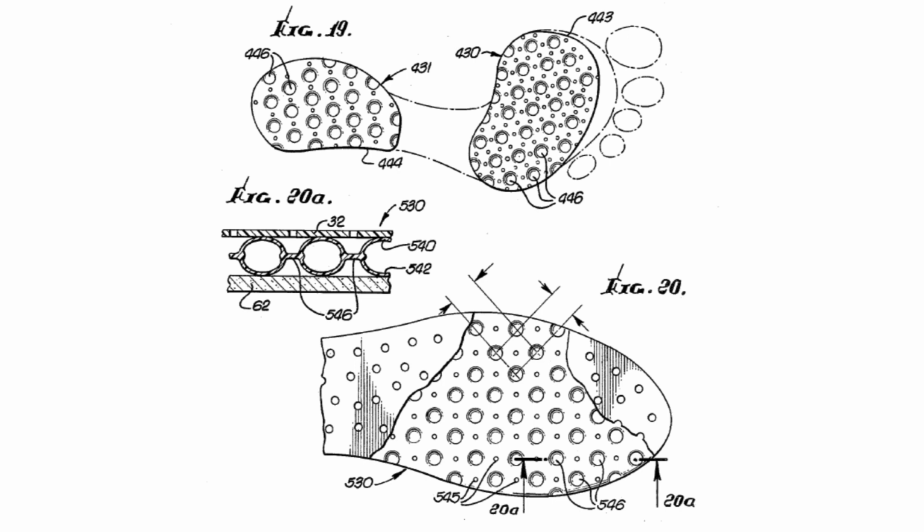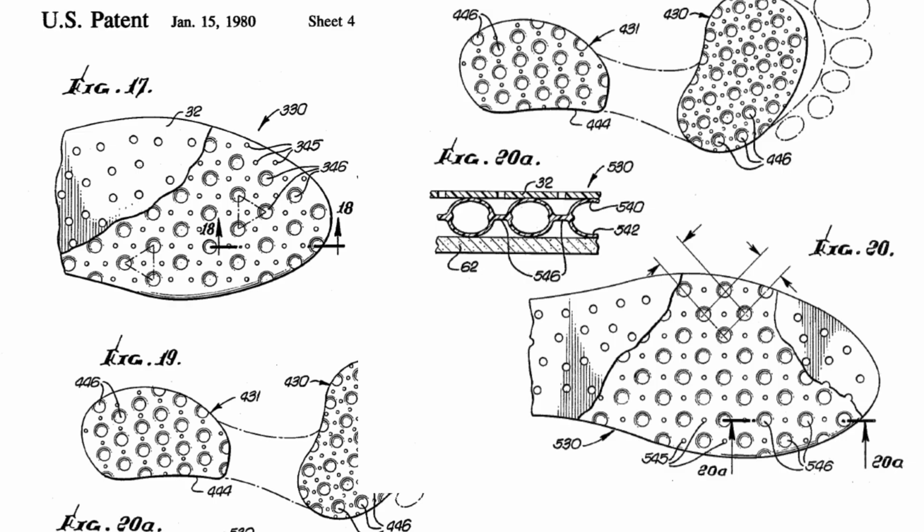Comparing the embodiments of the inflated insole of the present invention shown in Figs 17 and 20, the inflated insole 530 provides a softer, floating-on-air sensation to the user because the intercommunicating pneumatic chambers in the insole are somewhat fewer and further apart. The inflated insole 330 shown in Fig 17 is somewhat firmer than the insole 530 disclosed in Fig 20.